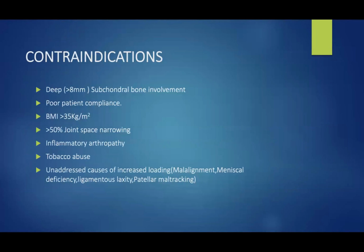It is contraindicated in deep subchondral bone involvement, poor patient compliance where they cannot adhere to the post-op protocol, high BMI patients more than 35 kilograms per meter square, more than 50% joint space narrowing, inflammatory arthropathy, tobacco abuse, and again malalignment and instability patients.